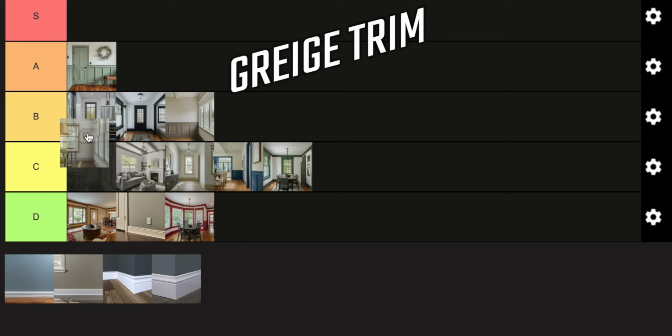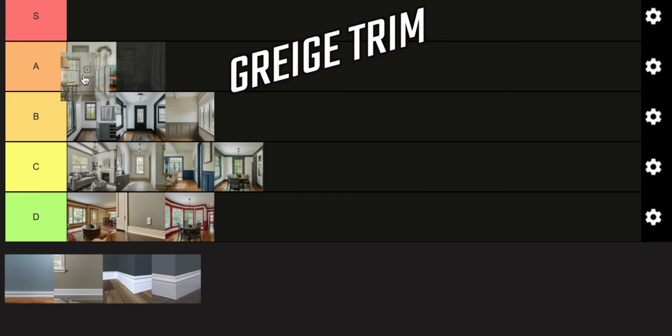A much better alternative to me is grayish. And I think grayish is A tier. It gives you way more flexibility than a straight up beige or a gray. And a really great way to implement this is whatever grays you pick for the walls, you can take a trim color that's 2 or 3 shades darker or lighter.